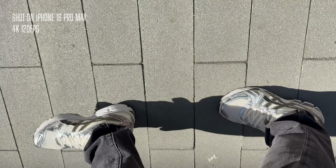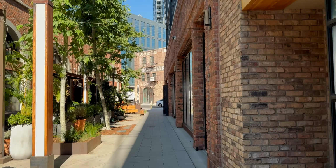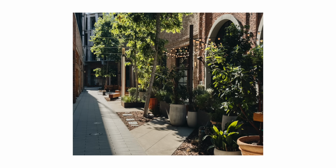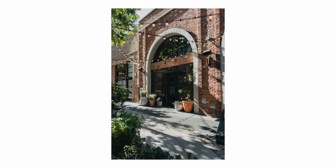Overall, I'm really loving the quality that comes from both the photos and videos. It requires little to no editing. With just a few tweaks, you can make your photos and videos look like they came from a high-end camera.